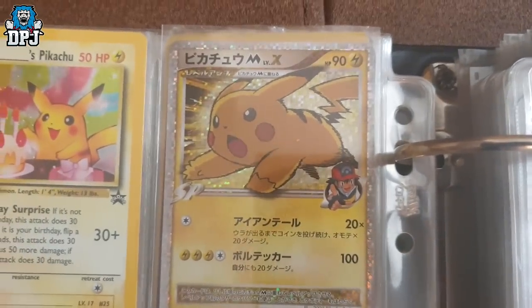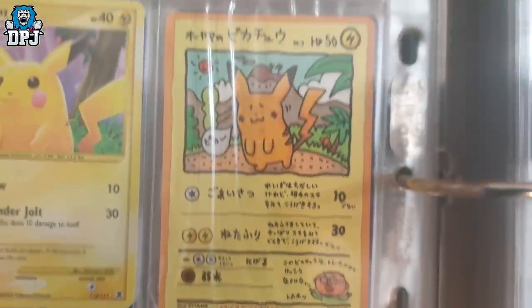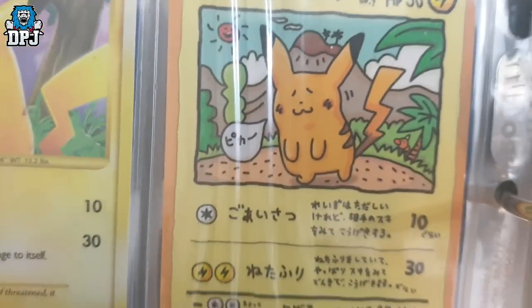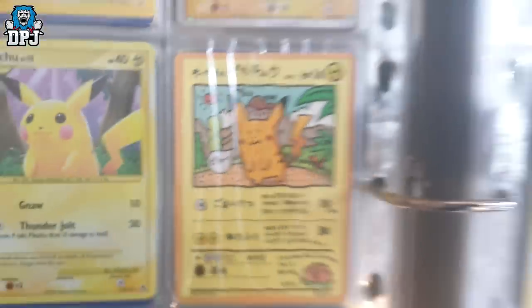I looked on the internet quite a while back. Couldn't find really anything on it. And then we got this one right here. I think it's called Izanagi's or Izazuri's or something Pikachu, which is a drawn card. It's a legit card, by the way. It's not like something's made up, but yeah. Don't know anything much about it.